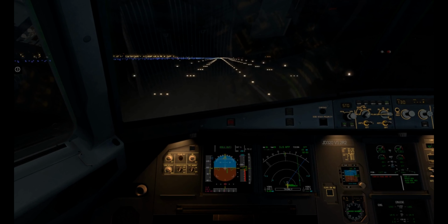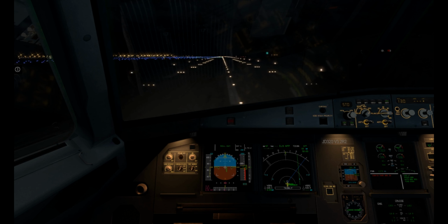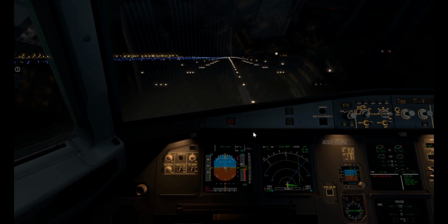All right, the aircraft is down. Let's go ahead and pull out our reversers. And let's go ahead and go parking brake out.